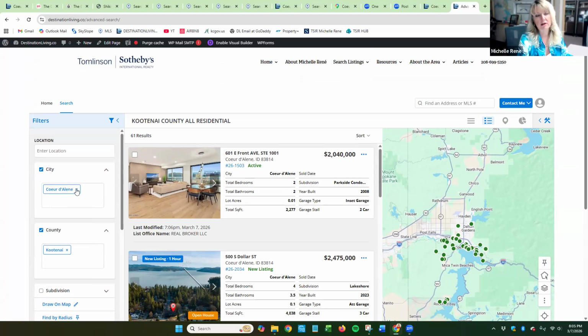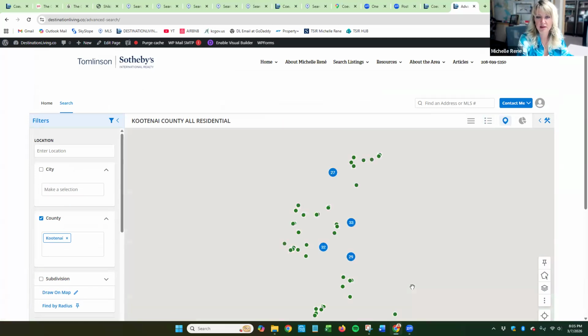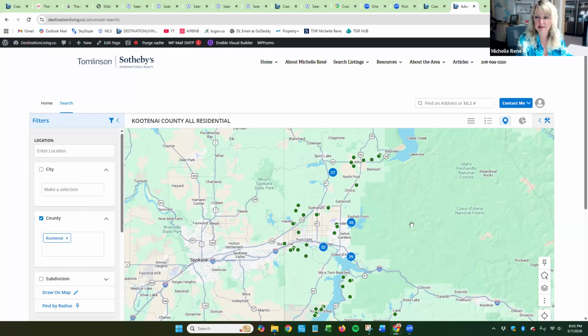So now what if we took out Coeur d'Alene and now there's 168 results and you can see them all here on the map. If you just want to see the map, you go and you still have your filters, right? If you want to get rid of your filters, not get rid of, but just collapse that area so it's all map, you do that. So that's how this works.